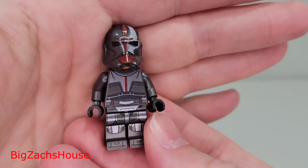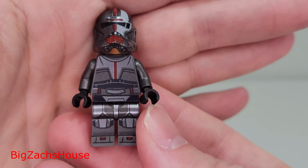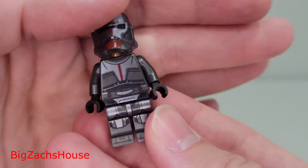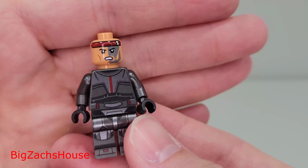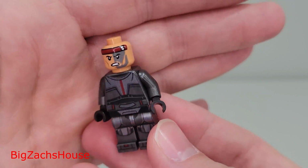And to round out the figures, we have Hunter, an awesome figure as well. The helmet looks really, really good. Torso printing, leg printing. Overall, this is an awesome figure, and his character development has come a long way since the first season. I'm a big fan of this figure.